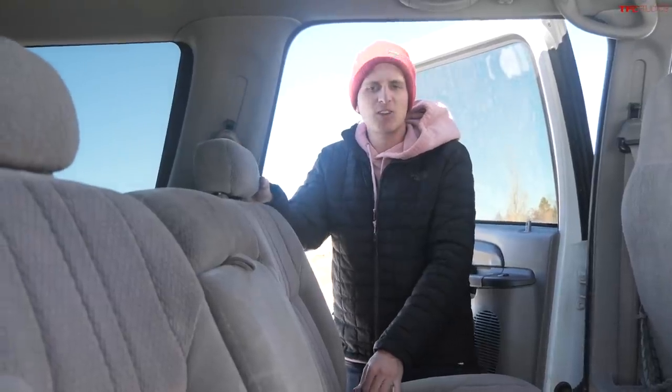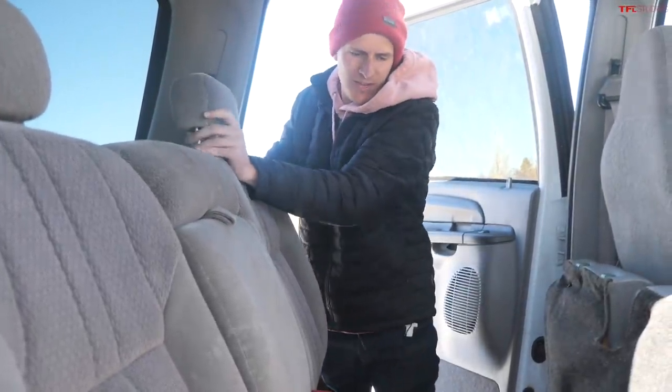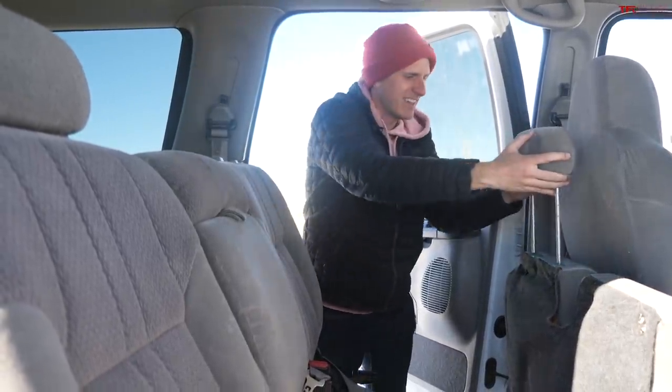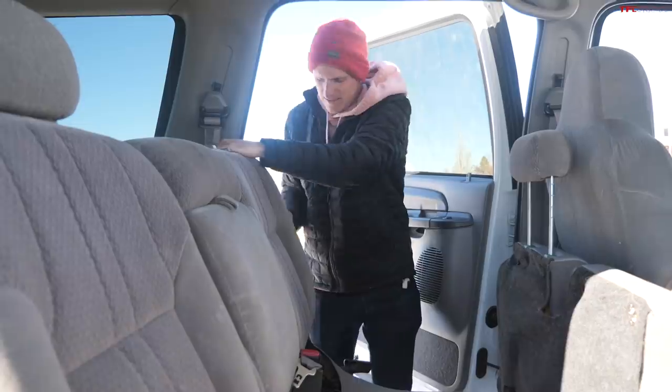Now to fold the seats in an old Excursion, you lift up on the seat bottom, and then you gotta kind of remove the headrests here, like so. And they live in these little seat pockets back here. And then you can fold the seats.